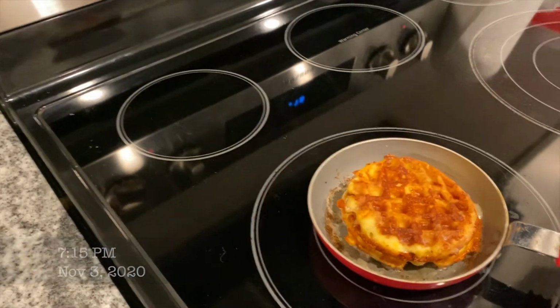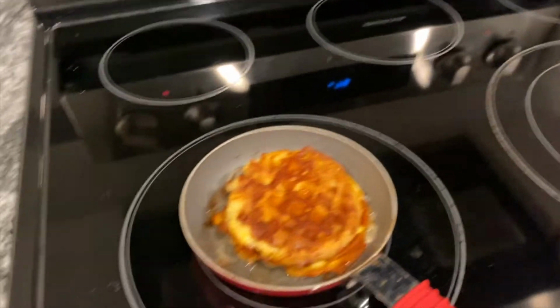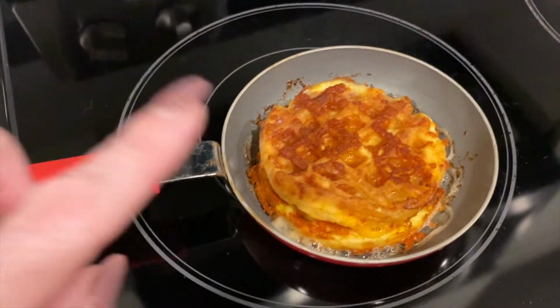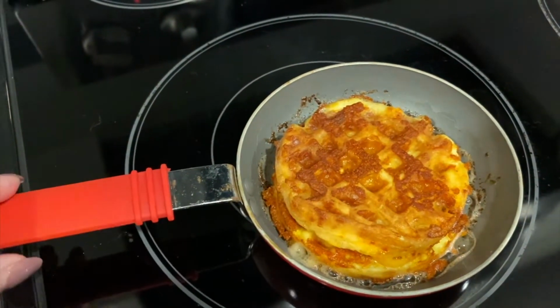Doing a quick tidy up around the house, and it's a little bit after 7, and I'm just going to make my last meal here. I felt like a grilled cheese, and I have been so addicted to these chaffles.